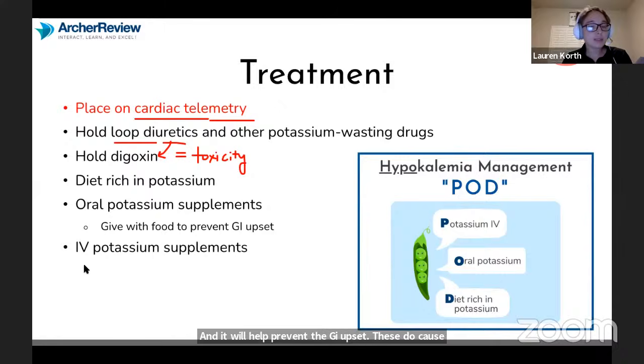And then IV potassium supplements are the last resort because they are so hard on the veins and because they are very dangerous. Potassium supplements, if given too quickly, will stop the heart. So always, if there's only one thing you learned from me tonight, make it be this.